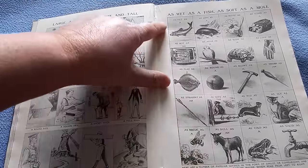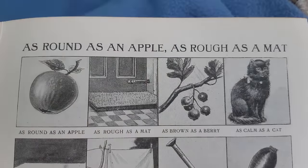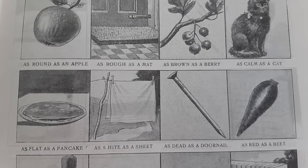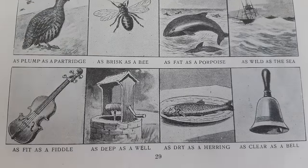You've got some similes: as wet as a fish, as soft as a mole, as white as a lily, as round as an apple, as rough as a mat, as brown as a berry, as calm as a cat, as flat as a pancake, as white as a sheet, as dead as a doornail, as red as a beet, as hard as a millstone, as dark as a pall, as bright as a sixpence, as thick as a wall, as plump as a partridge, as brisk as a bee, as fat as a porpoise, as wild as the sea, as fit as a fiddle, as deep as a well, as dry as a herring, as clear as a bell.